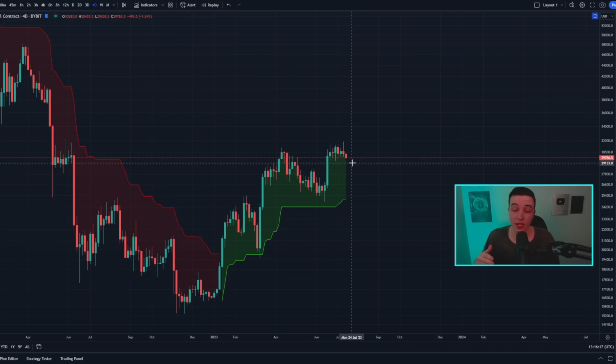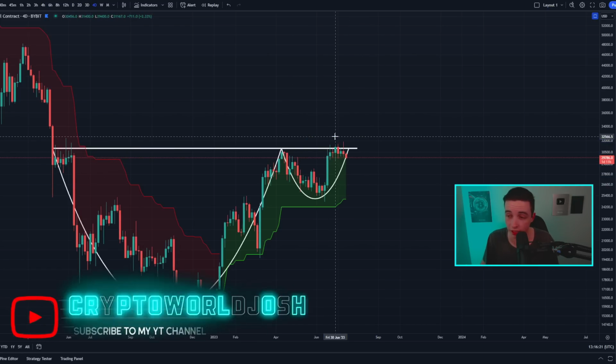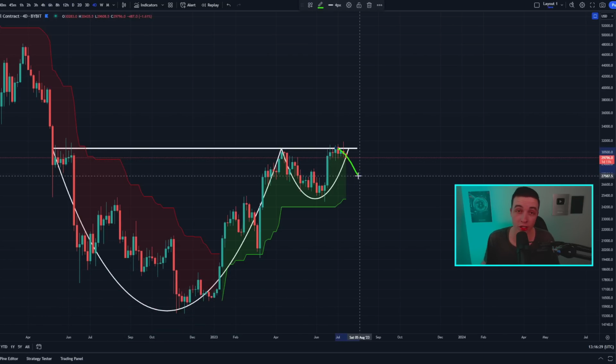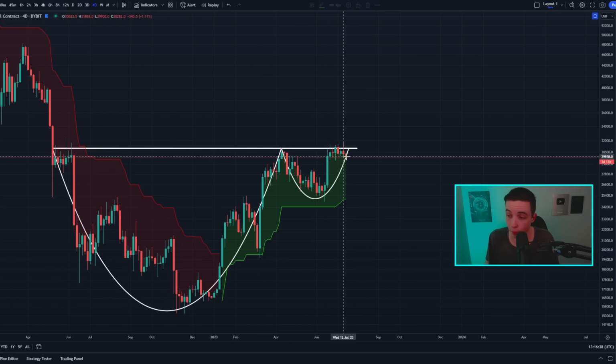But with that being said, if you're looking at that potential cup and handle pattern that I've been talking about recently on the channel here on the 4-day time frame, if we start to see more of a pullback in the short term, potentially over the coming days or weeks, then that could potentially invalidate the formation phase for this pattern if we don't see a breakout soon, at some point within the next few weeks.